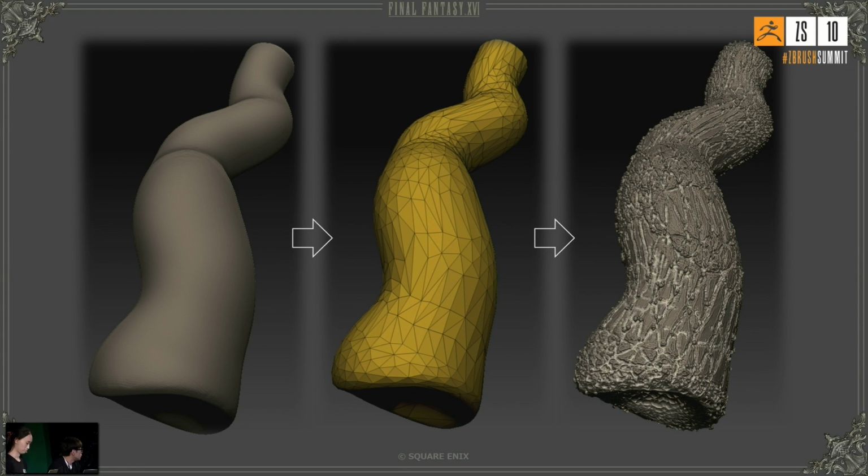It is also possible to apply the same decimation master technique in other assets like this tree branch. It is very effective when creating something like the surface of a tree because the polyframe created after applying decimation master, which is the image in the middle, already looks like some kind of detail that you will see in a tree.